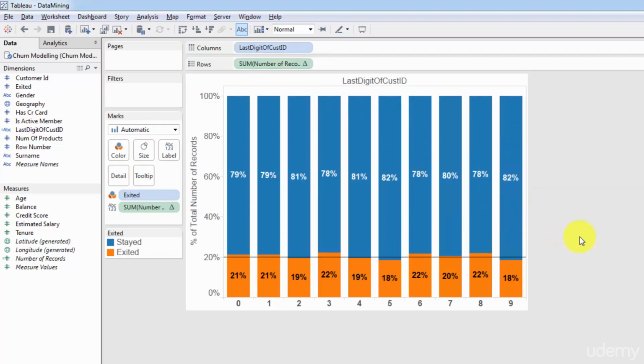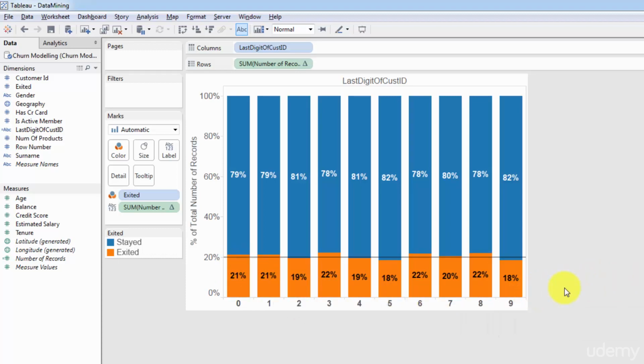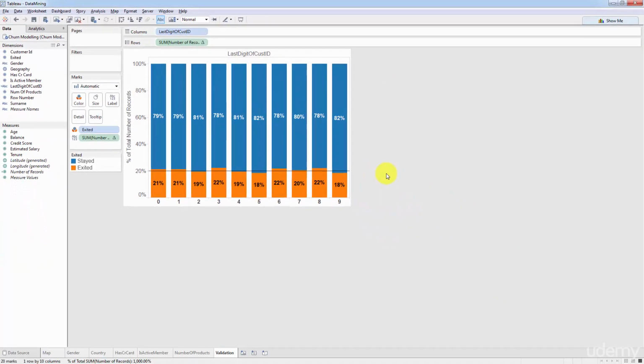And so right away, you can see a beautiful, very uniform picture here: approximately on average, for every last digit of the customer ID, people with that digit have the same probability of leaving as average, about 20%. Plus or minus, some fluctuations always exist in your data, but in this case, it's plus or minus a little tiny bit, which is insignificant. So on average, it's 20%. So that's how you check your data.